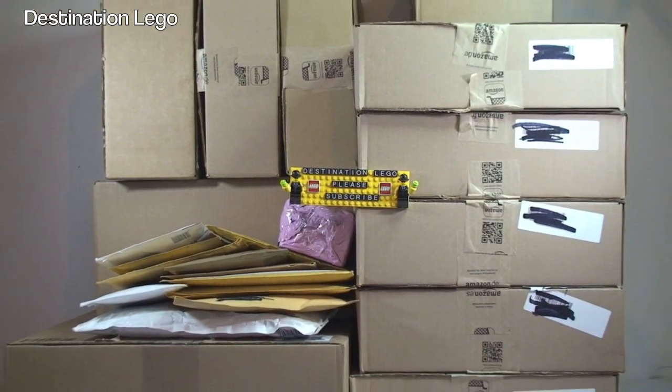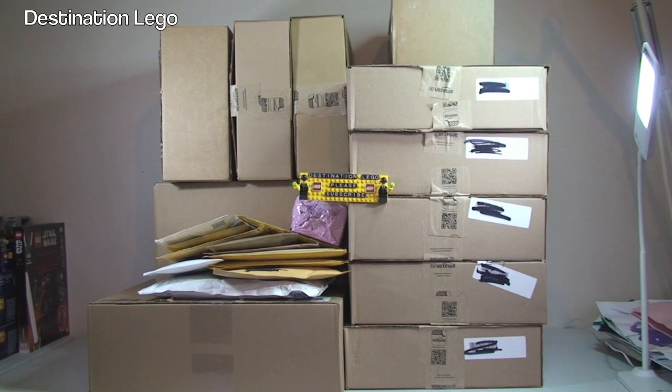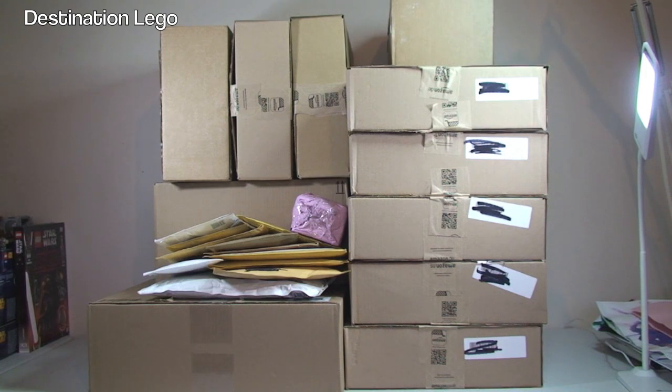It is Lego haul time for Destination Lego. And as you can see today, we have got a lot of boxes and packages to get opened up, so I dare say this could well end up being a bit of a mega haul video. So what have we got?